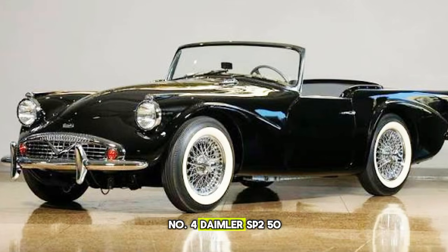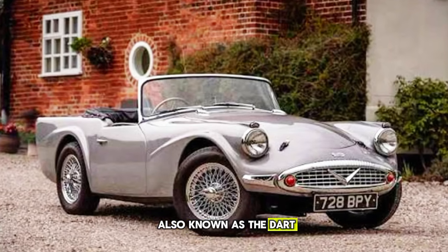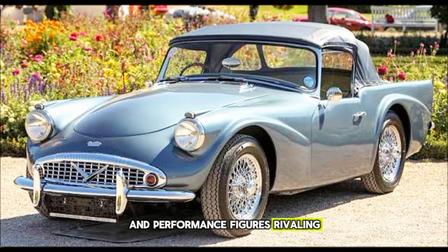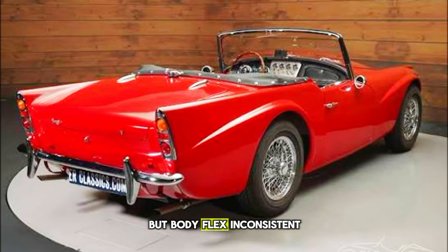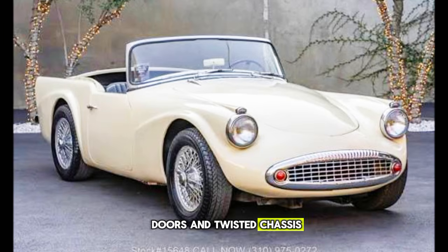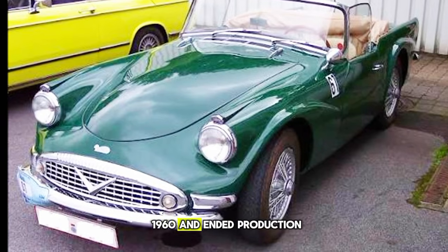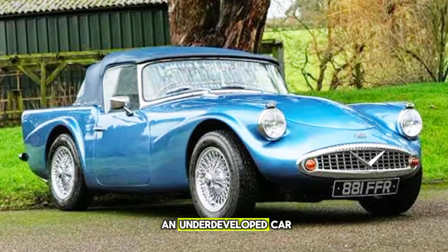Number 4, Daimler SP250. The Daimler SP250, also known as the Dart, had a punchy V8, lightweight fiberglass body, and performance figures rivaling contemporary sports cars. Early tests showed promise, but body flex, inconsistent doors, and twisted chassis under stress made it unreliable. Jaguar acquired Daimler in 1960 and ended production by 1964. A fantastic engine trapped in an underdeveloped car.